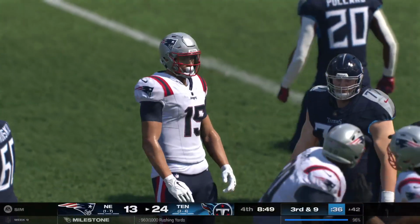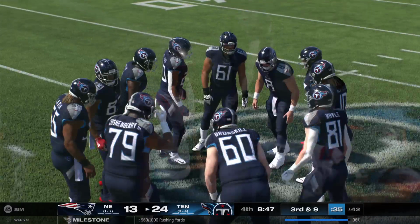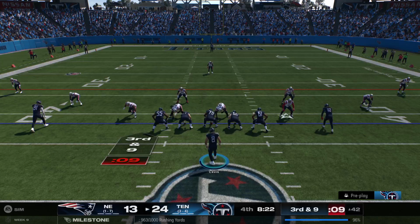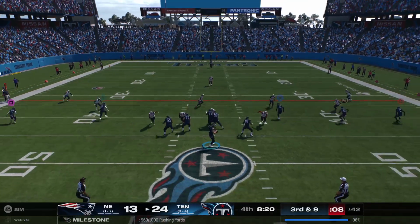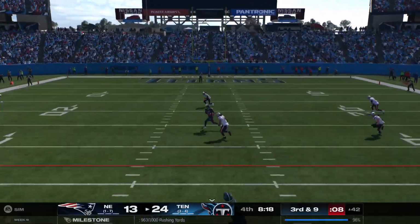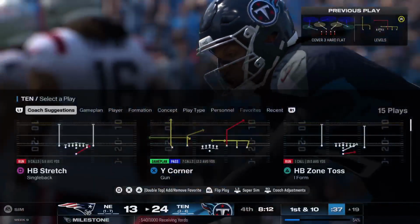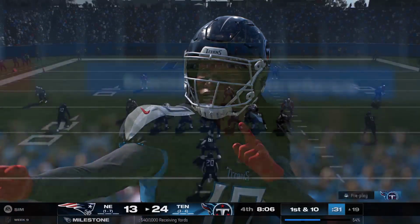And he'll be brought down at about the 42. They do get a yard there, but only a yard. Leaves them with 3rd and 9 looming. They'll set up a throw. He's got his target. That's complete. And he's got another 1st down as the tackle's going to be made at the Patriots 19. Here we go.